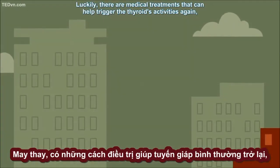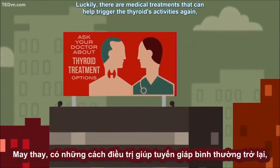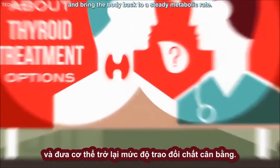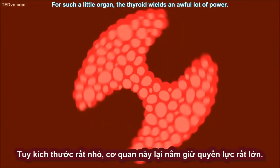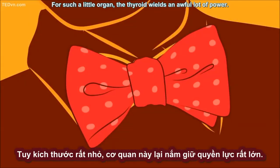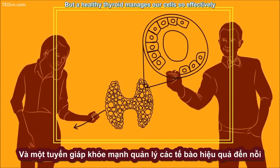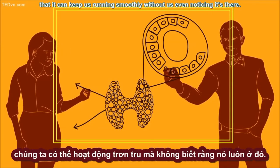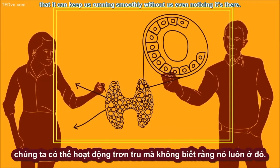Luckily, there are medical treatments that can help trigger the thyroid's activities again and bring the body back to a steady metabolic rate. For such a little organ, the thyroid wields an awful lot of power. But a healthy thyroid manages our cells so effectively that it can keep us running smoothly without us even noticing it's there.